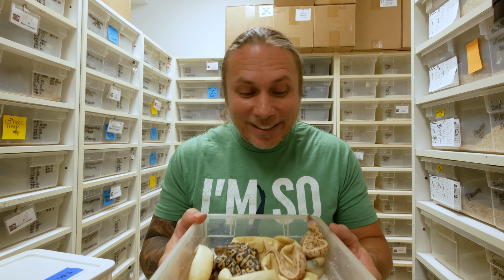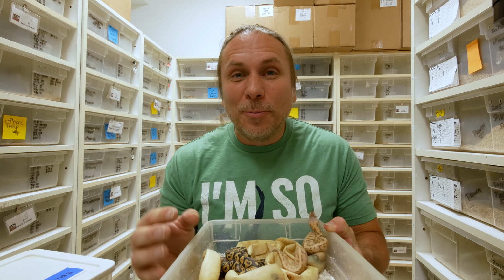And whoo doggy, this clutch is absolutely incredible. This was actually a calico pin yellow belly bred to a pastel. So let's just dive in and see what we have here.